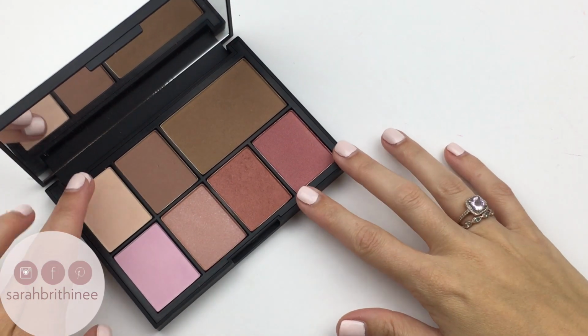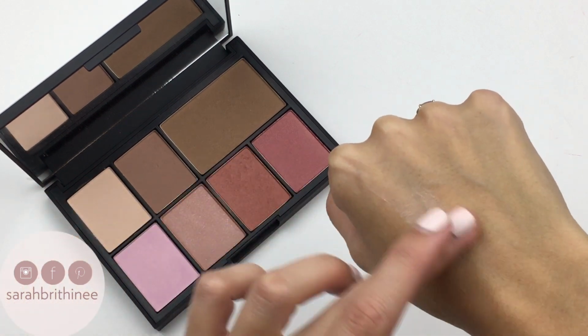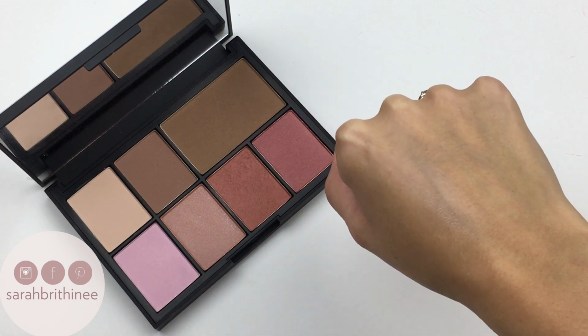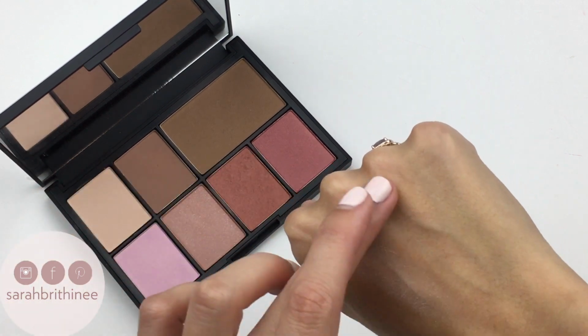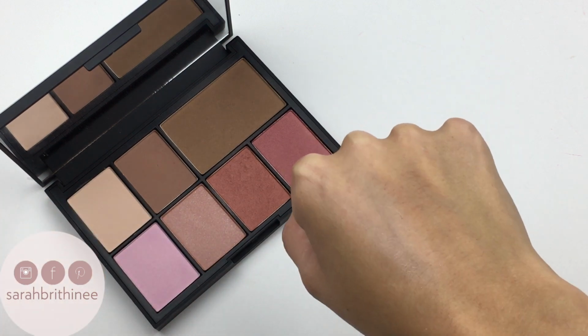The first shade in here is called Paloma Contour Blush. This is the pink beige, and as you can see, it's kind of more of a highlight shade on me. And then the second color is again the Paloma Contour Blush in the color Deep Rose. And this is more of a true contour shade.